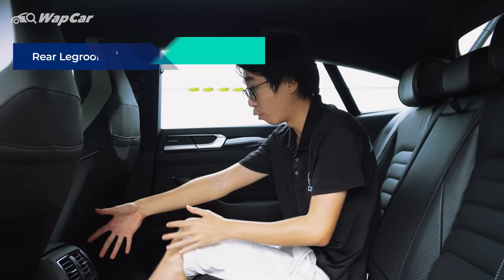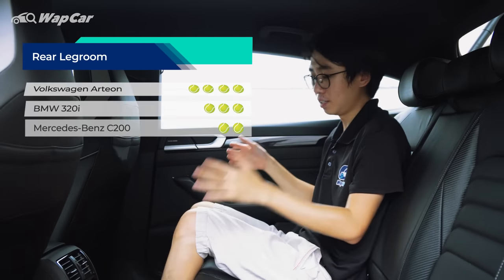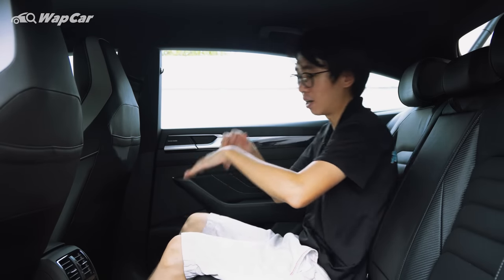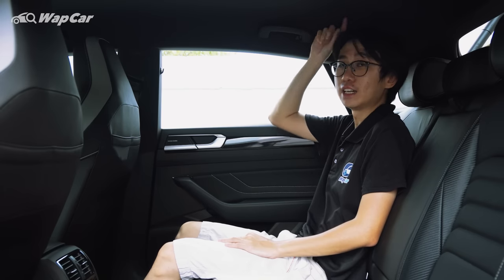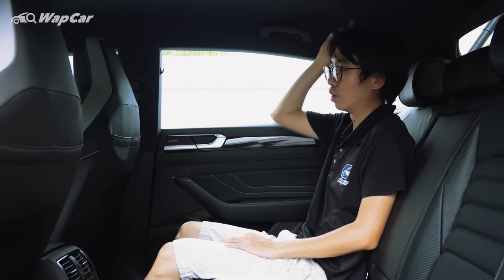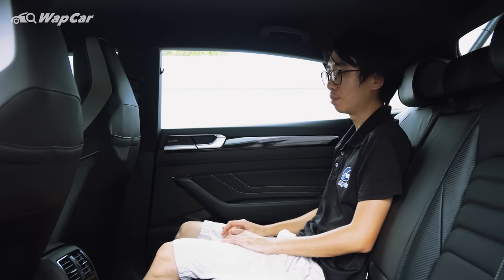I have about 4 tennis balls worth of space, 4 and a bit more. Space in the footwell aplenty despite this tall center storage hump, no problems. Headroom, despite its sloping fastback design, I have about 1 tennis ball's worth of space, so that's all right. And the seat recline is very comfortable and supportive.